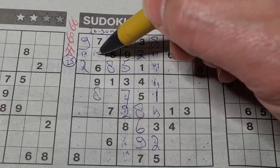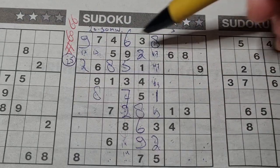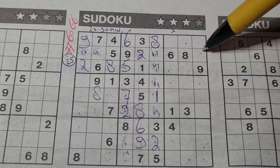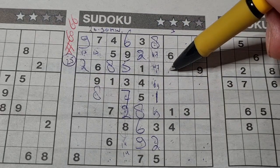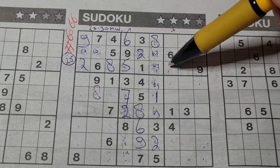Let me mark those two boxes. Alright, so here we have a 1 and a 3. The other pair should be the 4 and a 7.